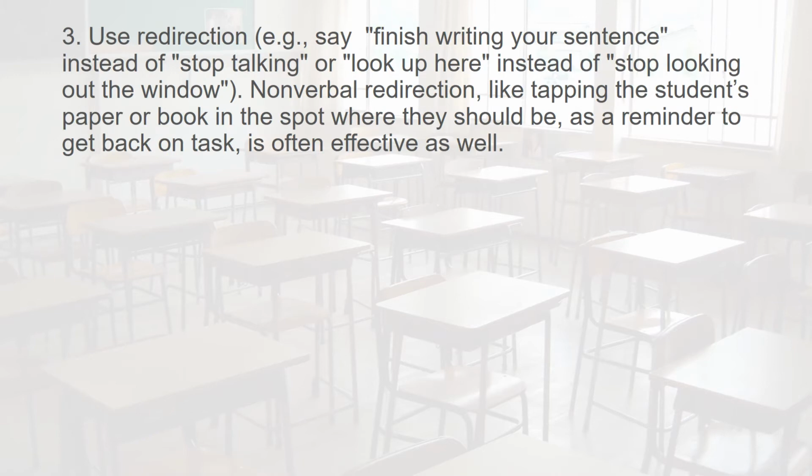Number 3, use redirection. For example, say, finish writing your sentence instead of stop talking, or look up here instead of stop looking out the window. Nonverbal redirection, like tapping the student's paper or book in the spot where they should be as a reminder to get back on task, is often effective as well.